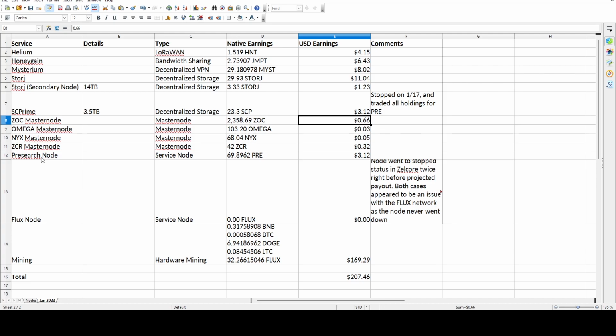Next up was Omega. And we got 103.2 Omega, which is around 3 cents. Nix was 68.04, which is currently around 5 cents. Our Z-Core node, which I've been running for a very long time. I really do like that project a lot, and I like to support it as much as I can. And so Z-Core, we earned 42, which was 32 cents. So not bad on those.